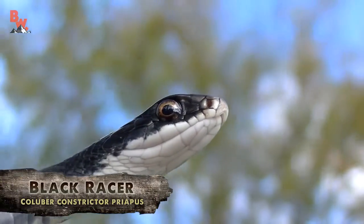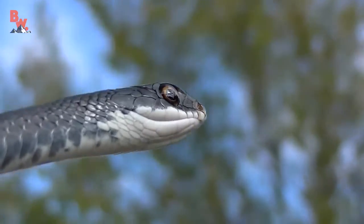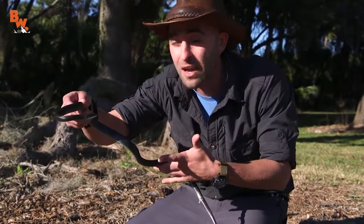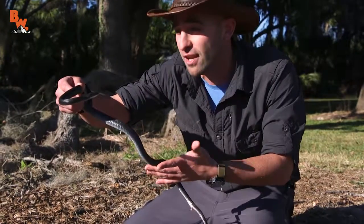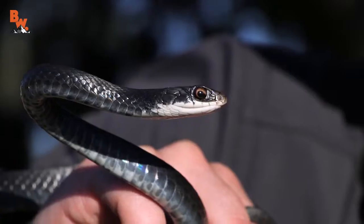Now, this is another species that does incredibly well in a residential area like this because there are so many things for them to feast on. Obviously, the brown anoles are probably a pretty easy snack, but then you've got all sorts of rodents, and they will even go after baby birds if they're in a nest. These snakes can climb, but where they really shine is on the ground.